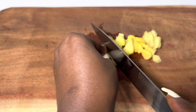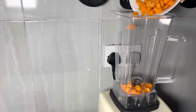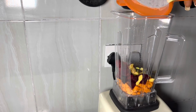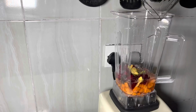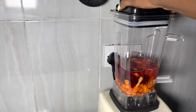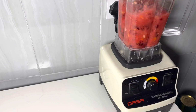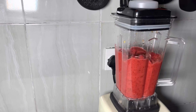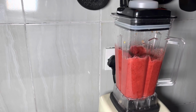So, combining these 3 ingredients will give you a powerful boost. Now it's time for us to blend everything together. Go ahead and put 2 glasses of water or 3 depending on the quantity of the ingredients. Then blend everything together. Blend it well.